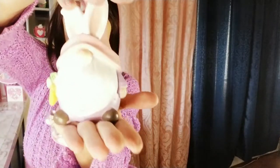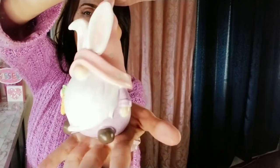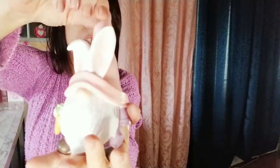How cute. I'm going to say cute, okay? Because this is cute. Put that over here so it doesn't get broke. And okay, we could not leave without this little bunny gnome. Look at him. Love at first sight for me, with his pink hat. Love bunnies.